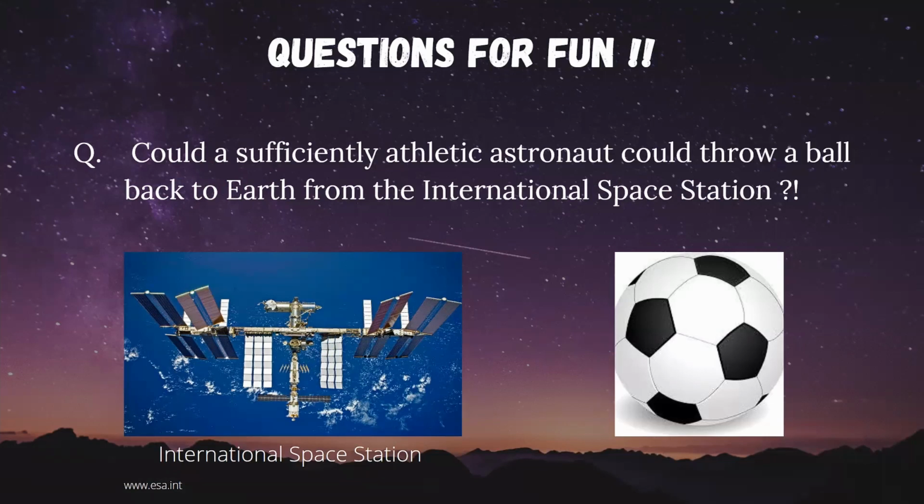No. Like, I guess the velocity of the ball would be equal to that of the satellite, so it would continue in the circular path of the satellite. If the astronaut throws it opposite to the orbital direction, and if he throws hard enough, then it may go to the Earth.